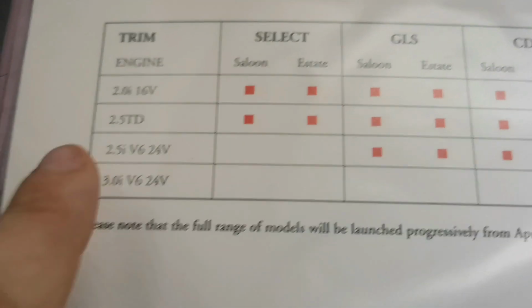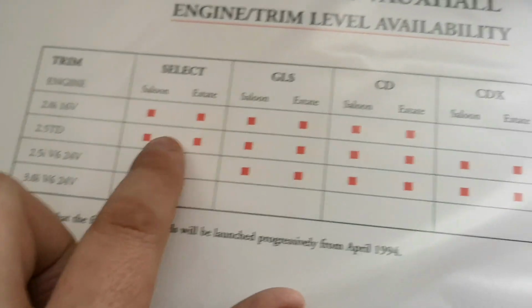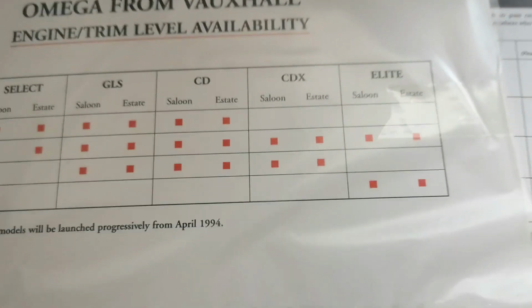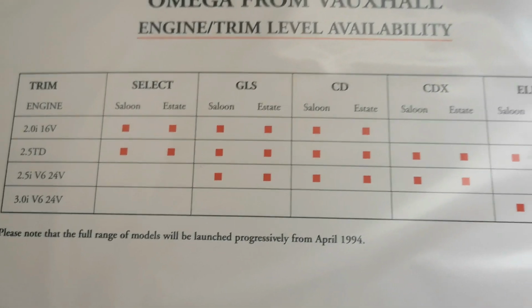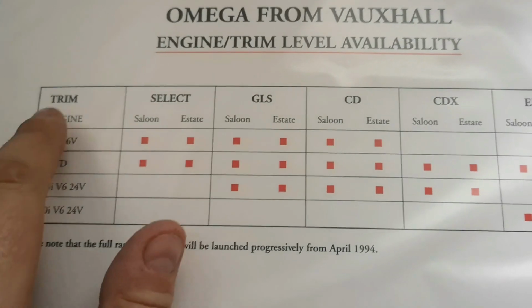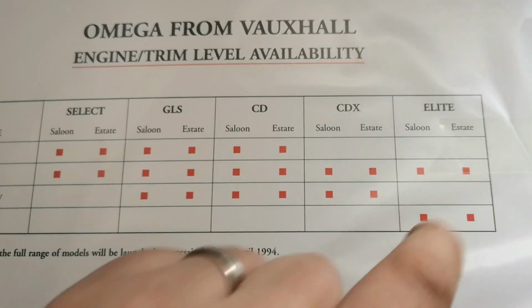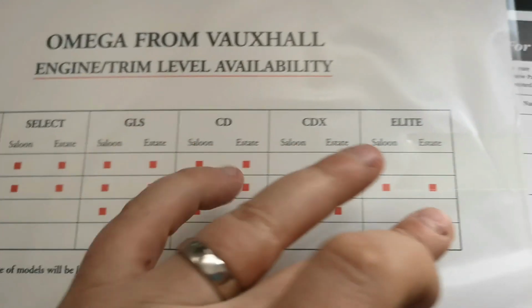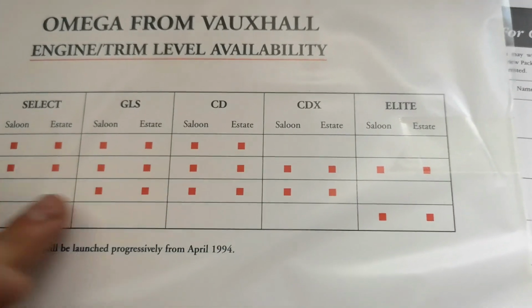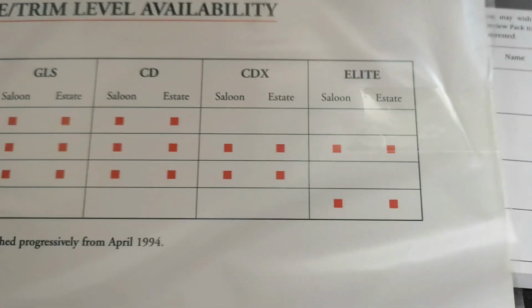So this gives you an idea of which engines were available. You could see you could get the 2.5 from GLS grade upwards. You could also get, and this was very unusual for the time, the diesel across every trim option, and that was something that it took a little while for a large number of manufacturers to catch on to, but Vauxhall were certainly ahead of the game there, offering all engines pretty much across every trim level. The 2 litre was not available on the CDX or Elite, but the diesel was available across all of the range options, including the Elite. So if you wanted a diesel top of the range model, you could have it.